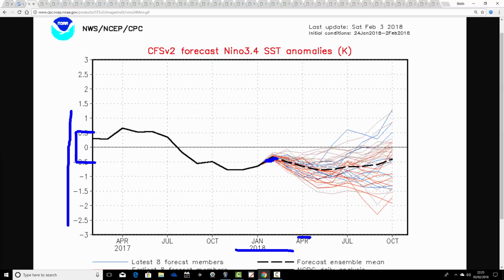But actually by April, the ensemble mean, which is this black dashed line, is heading back into La Nina territory, albeit it's weak La Nina. But certainly by the spring, CFS wants to have a continuation of La Nina conditions. Actually keep that going through to the summer, which is quite unusual.